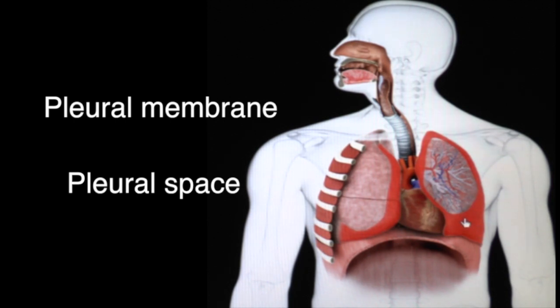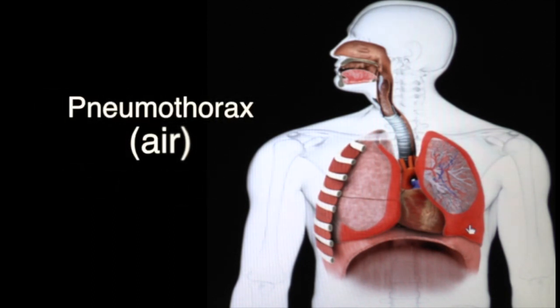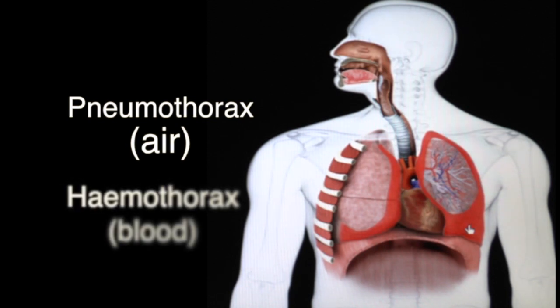Similarly, if an injury went into one of the blood vessels, blood would escape, fill this air space, and again it would collapse the lung. If air is collapsing the lung, that is known as a pneumothorax. If blood is collapsing the lung, that's a hemothorax. In both cases, it's emergency procedure to release this trapped air or this trapped blood.